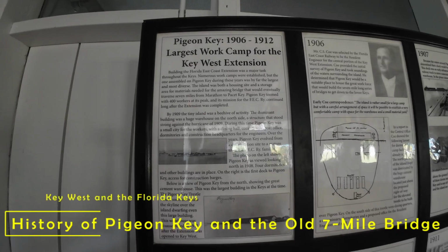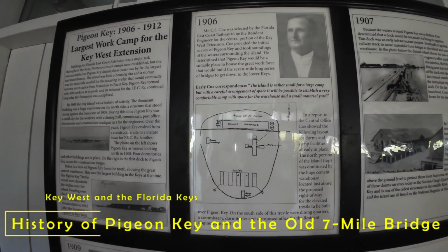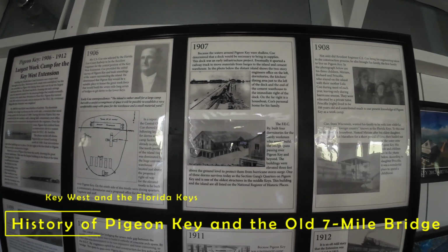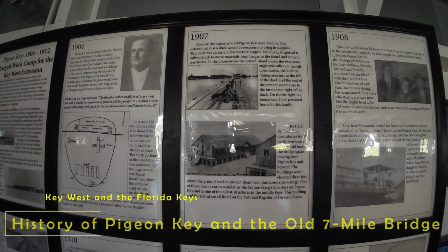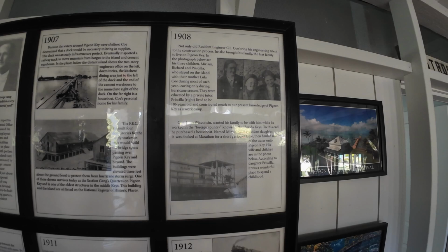Pigeon Key has a rich history dating back to the early 20th century when it was used as a construction camp for the Florida Keys Overseas Railroad. The railroad, which was completed in 1912, was an engineering marvel at the time, and it connected the Florida Keys to the mainland like never before, and Pigeon Key was right in the heart of it all.